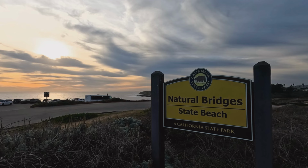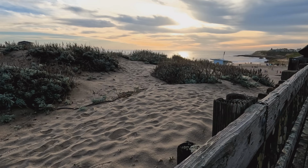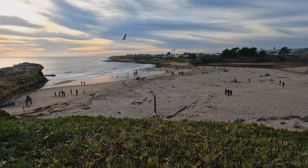Today we are at Natural Bridges State Beach. This park is 65 acres and located on the northernmost edge of Santa Cruz, California. And it's only about a 10-minute drive from Santa Cruz Beach Boardwalk.